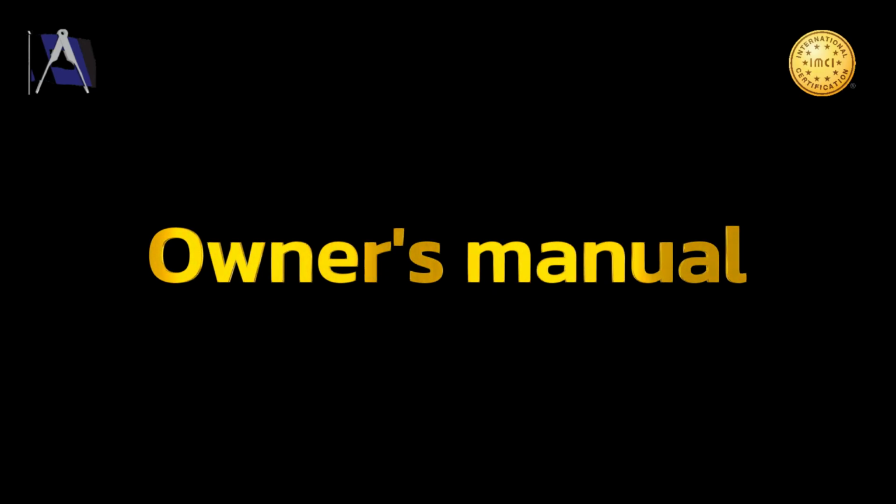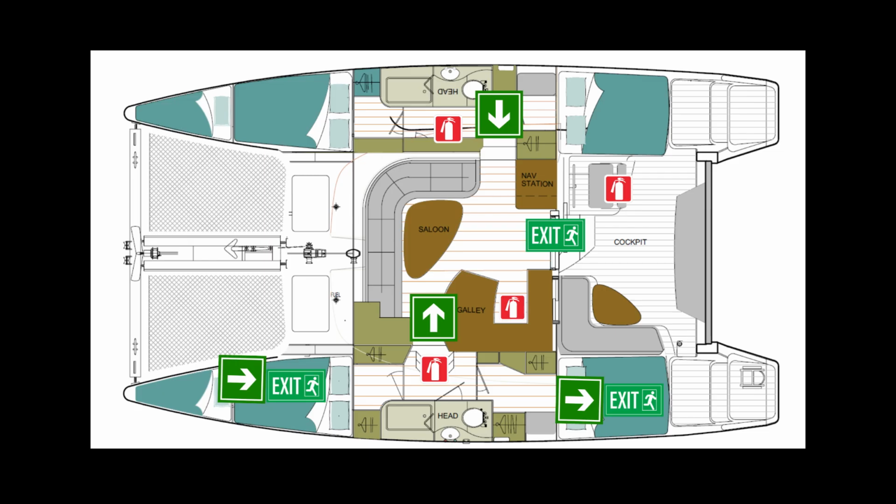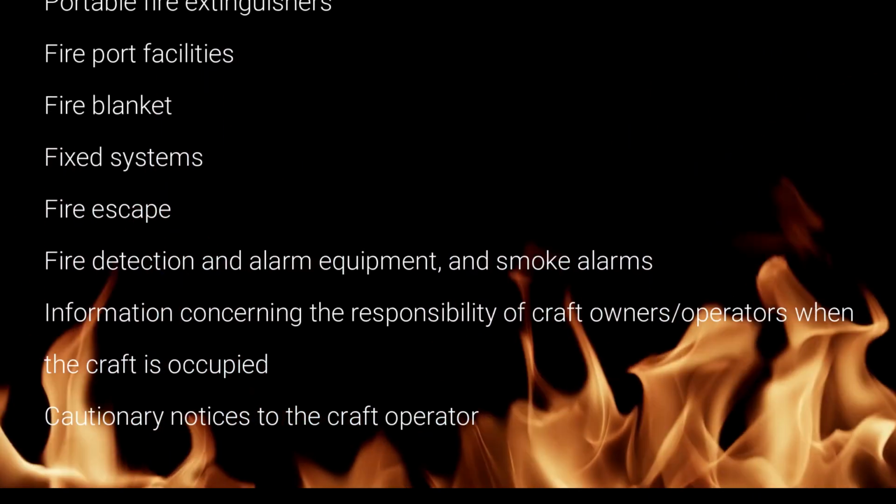Owner's Manual requirements. Don't forget, you must provide comprehensive fire safety information in the Owner's Manual, including equipment location and operation procedures, escape route diagrams, maintenance schedules, and safety warnings and operational limitations.